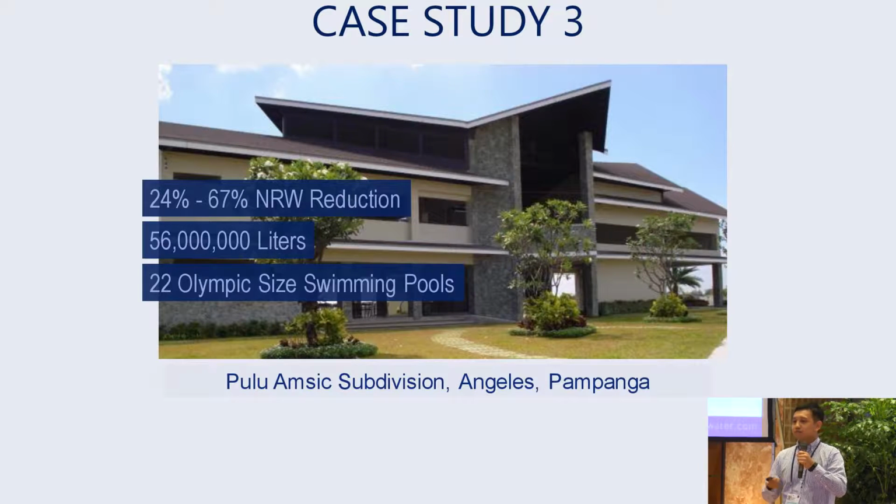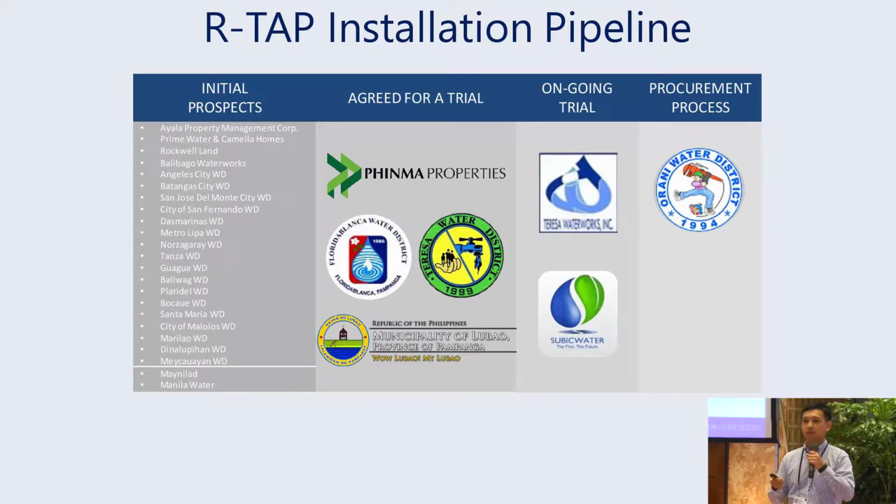And now, that's 3 out of 3 successful case studies. And 2 out of the 2 official demos to real clients are now converting to sales. They're now preparing for their procurement process. Because really they saw the huge savings, and they saw the promise of a 2-year return on their investment for just one installation. So what's next for RTAP?